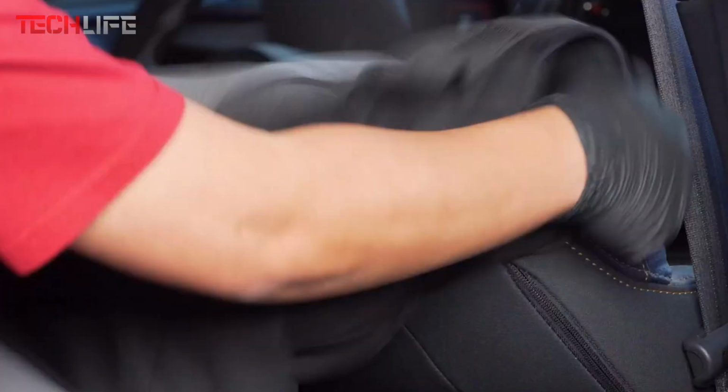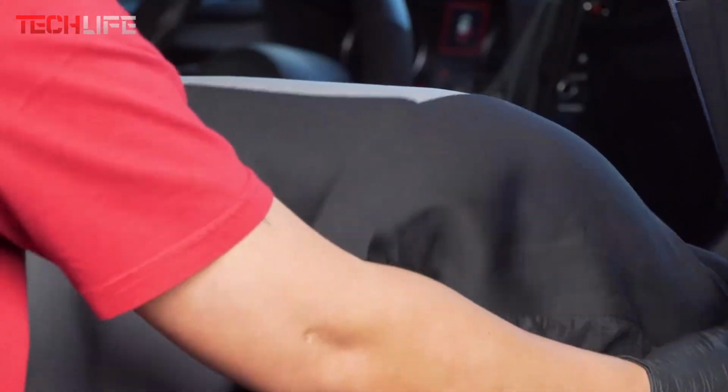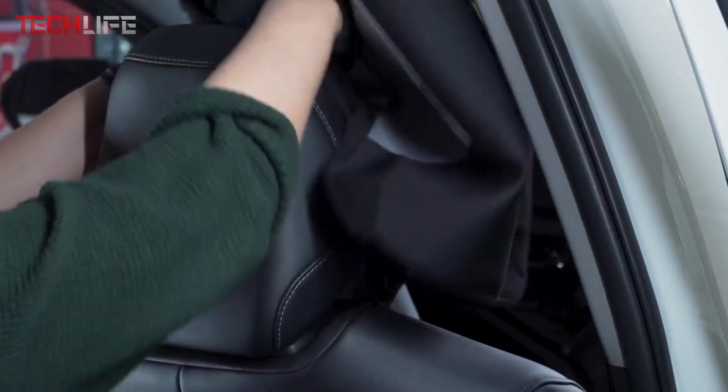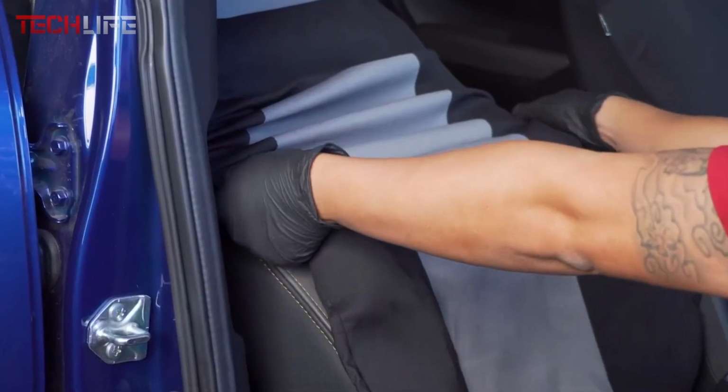This seat cover set is made for people who want something easy to install and practical to use. Thanks to its universal fit, it works with most cars, trucks, vans, and SUVs, as long as they have adjustable or removable headrests. Just a heads up, it's not compatible with fixed headrests, built-in seatbelts, or armrests.